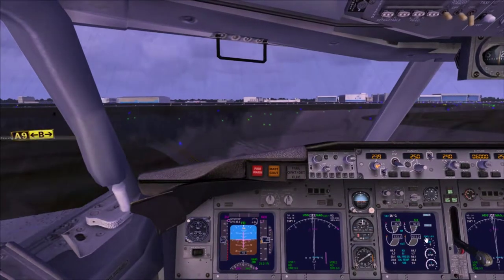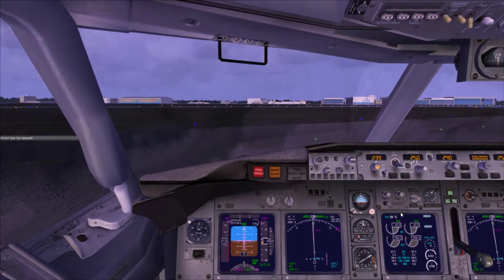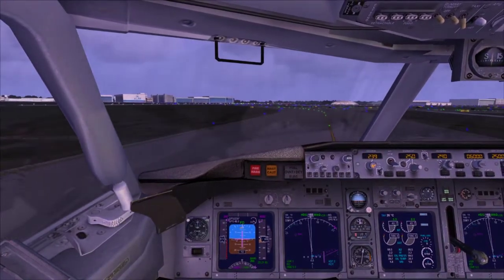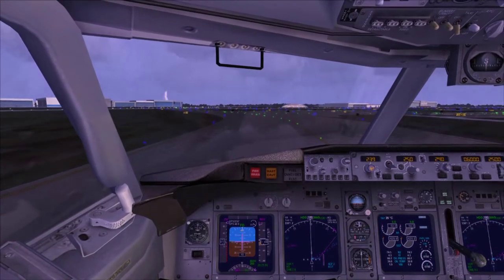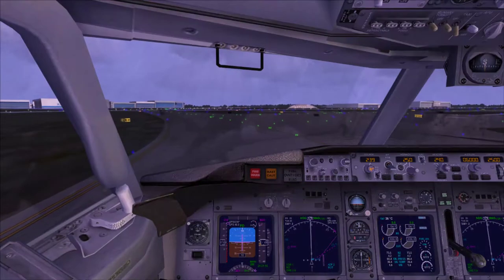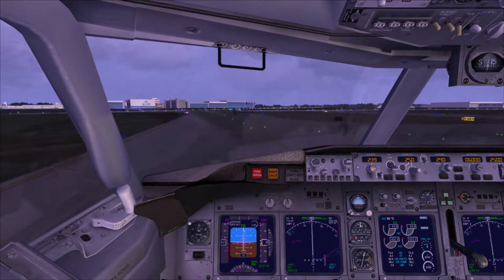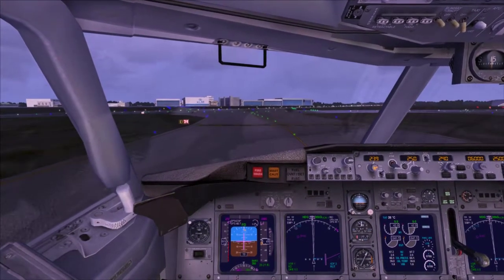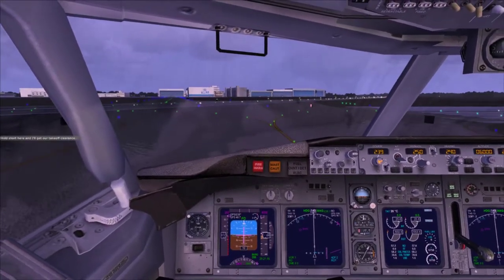Taxi checklist. Flaps set to 5. Trim set for takeoff. Taxi checklist completed. Hold short here and I'll get our takeoff clearance.